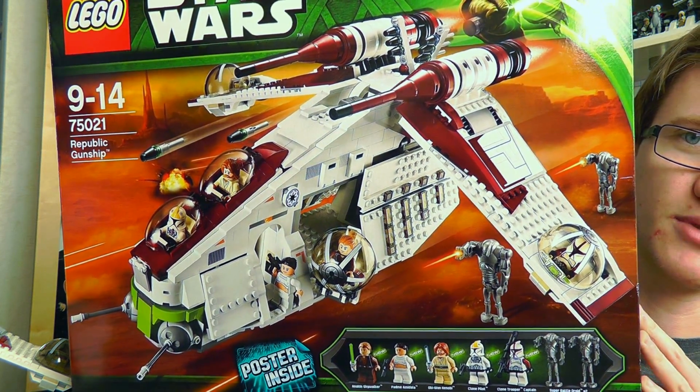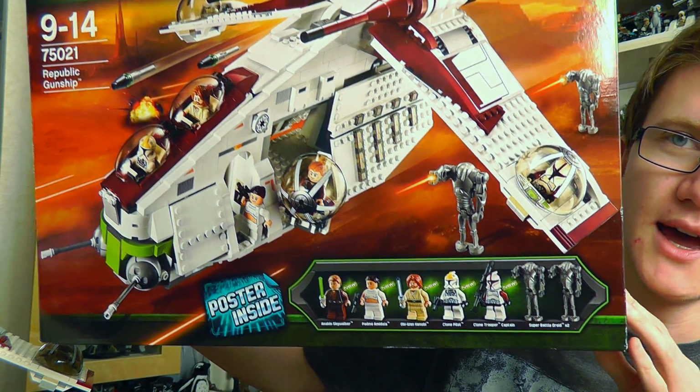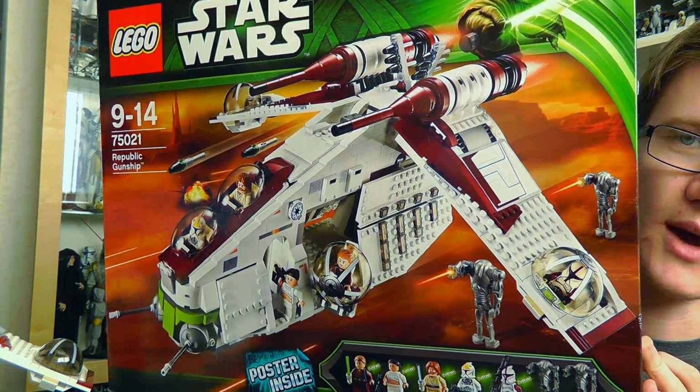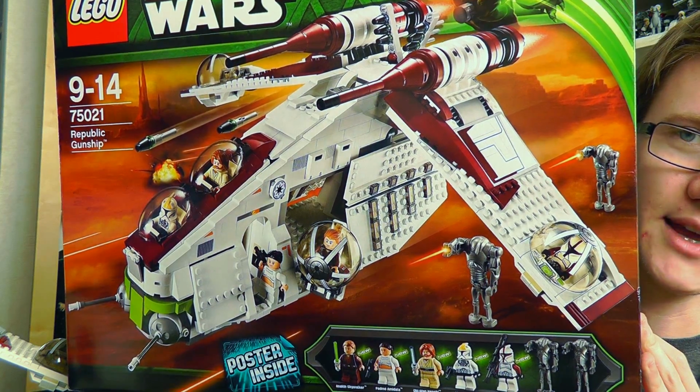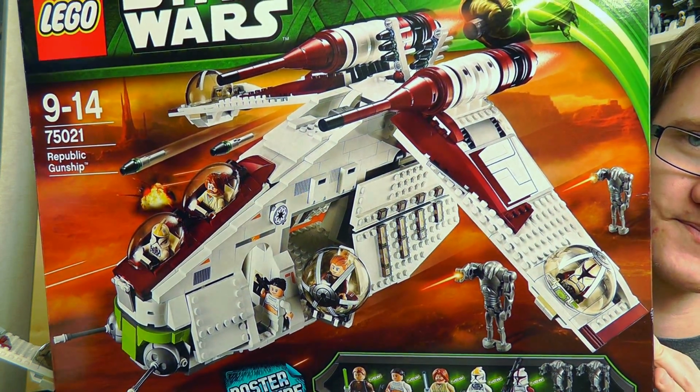The design of the ship is flawless. The minifigures that are included are absolutely incredible, and just overall it's a really great set. So if you're looking to add at least one large LEGO set to your collection, then this is the one to get. It's really nice.